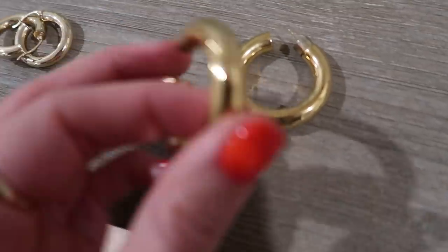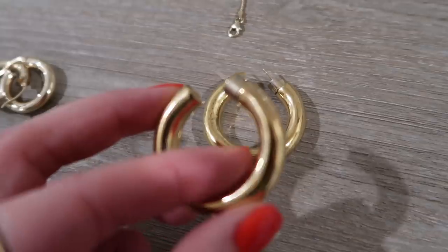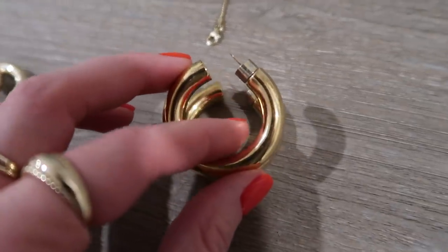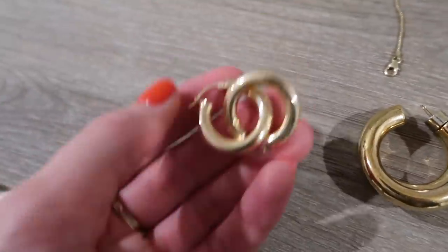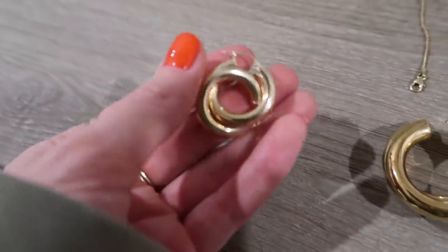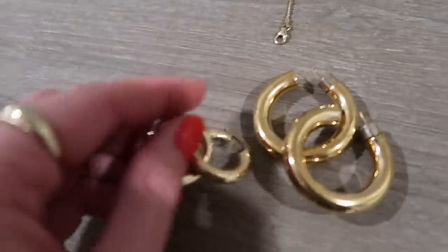You can see on my ones right here that they're tarnishing a bit, but they are so expensive. You'd think that they'd be real gold, but they're not. But my ones from Jane's are, so I just love these, and they're smaller and way more worth the money than these babies right here.